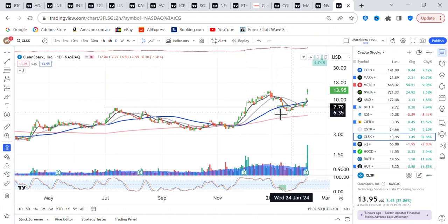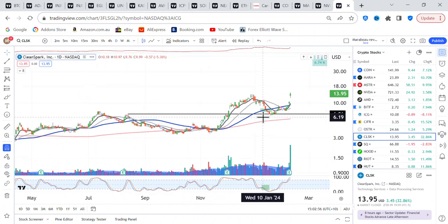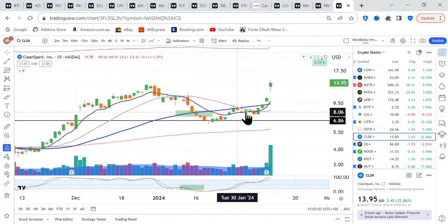It's quite scrappy, that support though. Let's have a look and see if that makes a bit more sense. Yep, that makes a bit more sense. We've got low, high, high, low, broken through here. But this sort of trading here, that engulfing there, I wouldn't have bought that one.